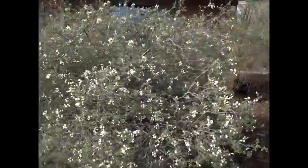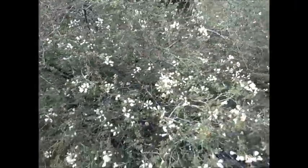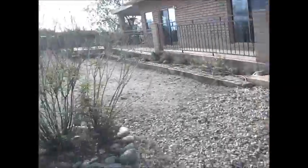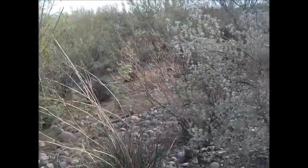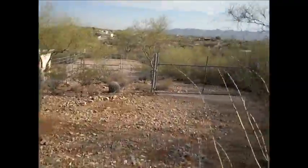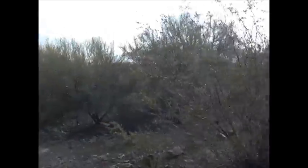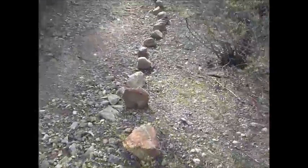This is another plant that I don't know, and these little buds, little flowers came out about 2 days ago. And I like these plants. I know enough about them to get along, but I'm not a plant guy at all. Okay, this is just some more of this real common creosote plant. Notice there's no tall trees. There's just no tall trees out here at all.